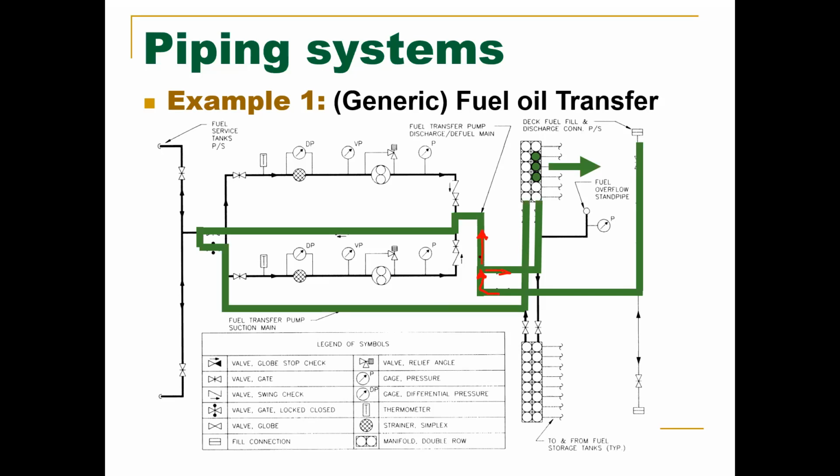So why can we do that? Why would we want to? Did we bypass it to fill it quicker? Mm-hmm. All right, so we're just going to get double the amount of flow there. All right, speed is of the essence whenever you're shipping.